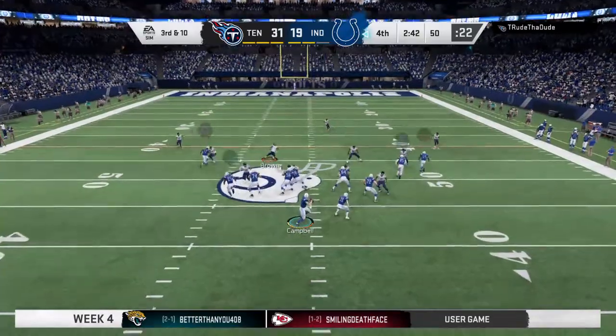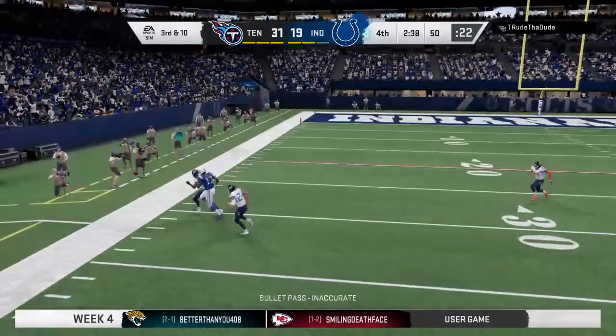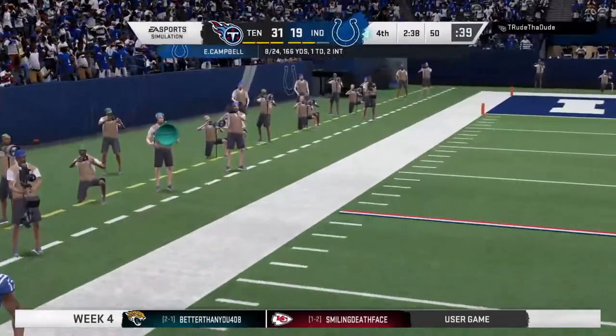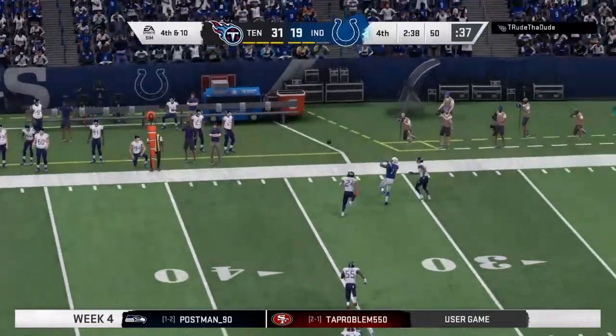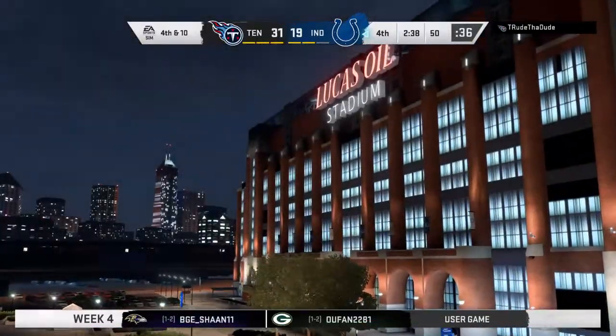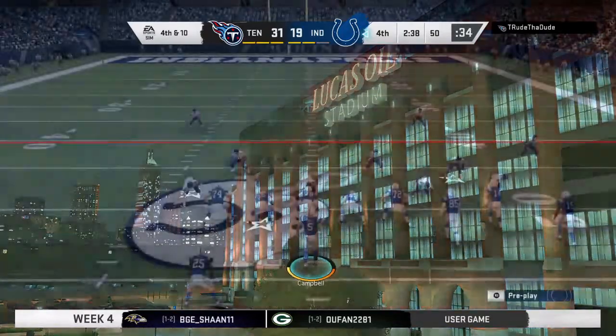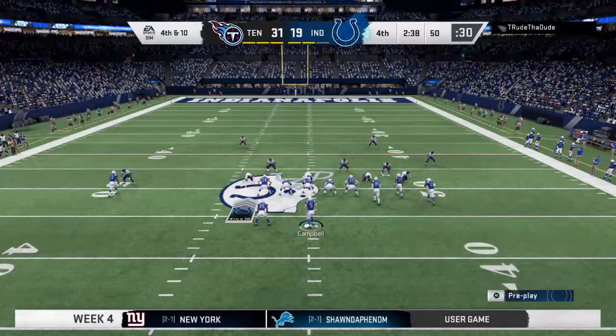Mike Campbell now. From the gun, he'll throw. And that will be incomplete. Had the right idea there, trying to throw it to the sideline, but he led him just a little bit too much, trying to get it out to his receiver. Ends up falling to the ground, incomplete. All right, they're going to try and keep hope alive here on 4th down. They're going for it.